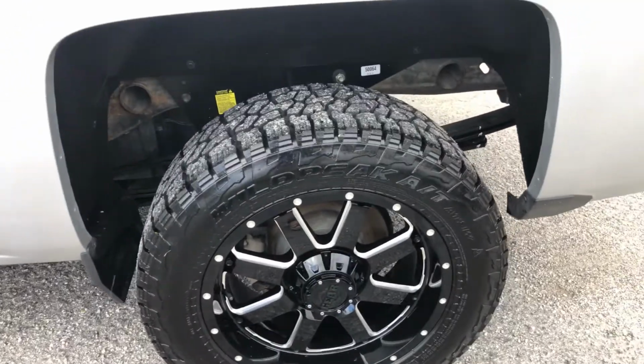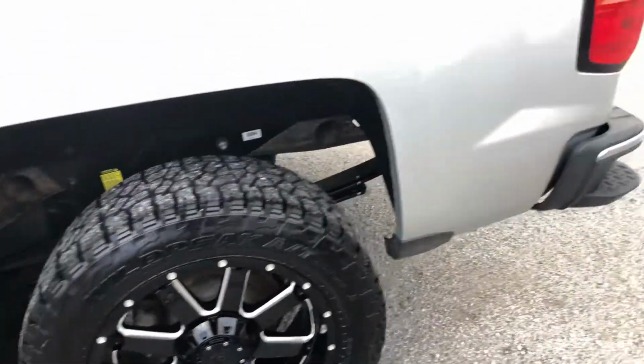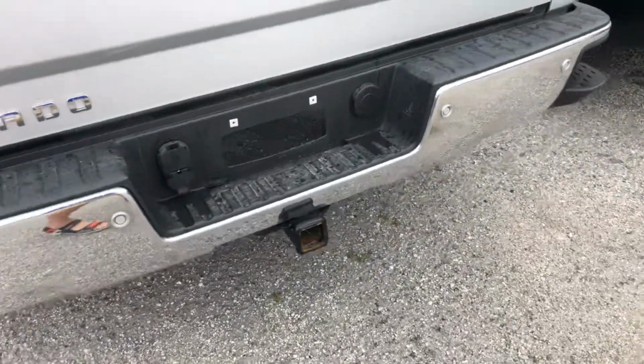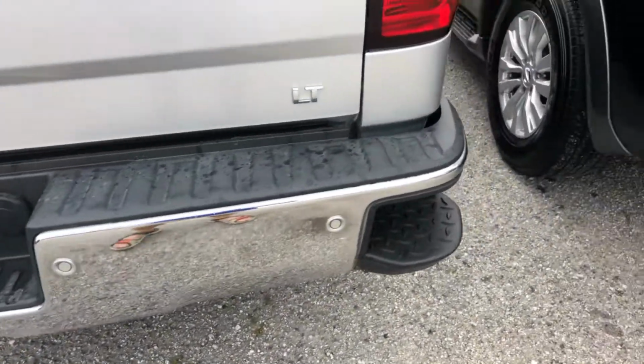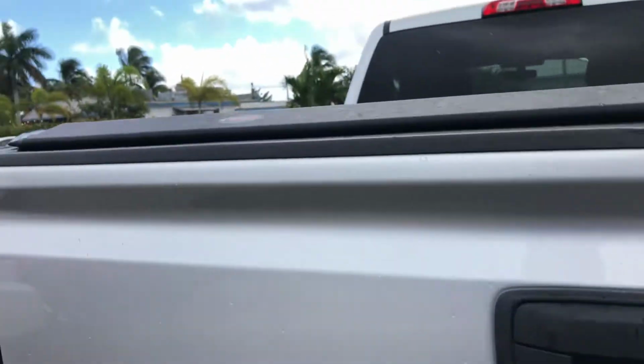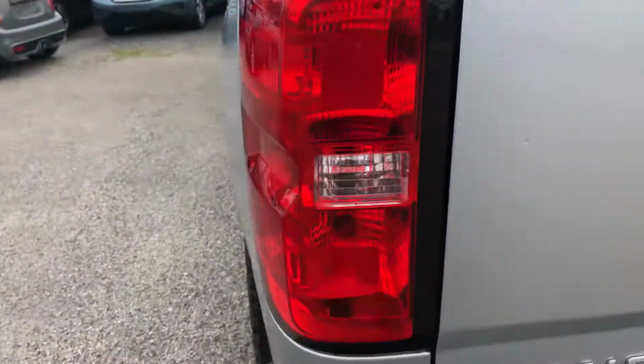Rear wheel, no curb rash. Great looking set of matching tires. Rear bumper. Bumper's in real good shape. Does have the tow hitch. Tail lights look good. You got a couple scratches right here. Second tail light looks real good.